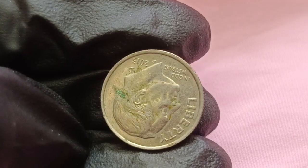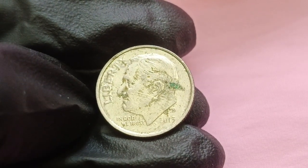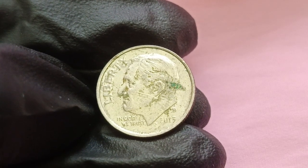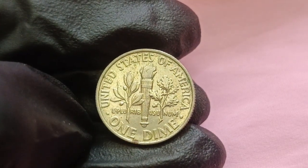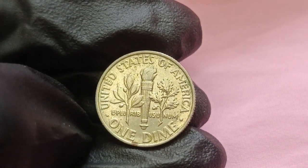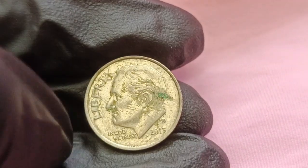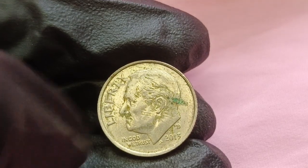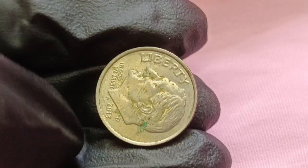During the regular production run of Roosevelt dimes in 2013, a series of mechanical malfunctions and human errors occurred simultaneously at the Denver facility. That resulted in a batch of dimes being struck with an incredibly rare combination of minting errors that had never been seen before in the history of American coinage, making these particular dimes not just rare, but absolutely unique specimens that represent a once-in-a-lifetime occurrence in the world of numismatics.